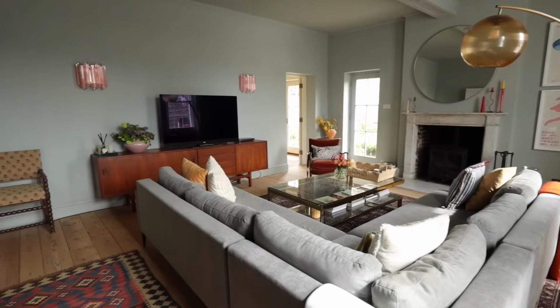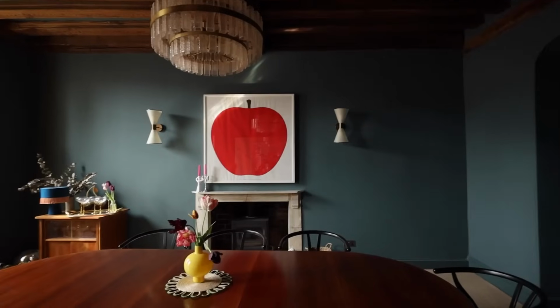So yeah, it's kind of evolved into a bit of fashion interiors, probably a bit more in the last few years. We're going to go check out the rest of the house now.